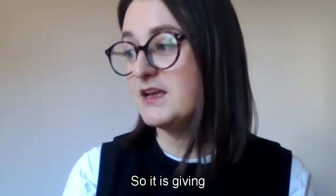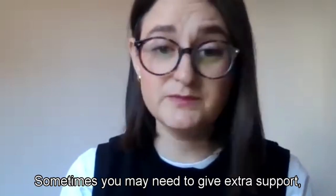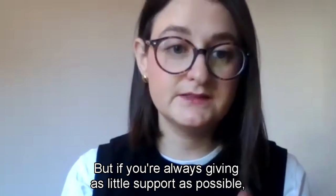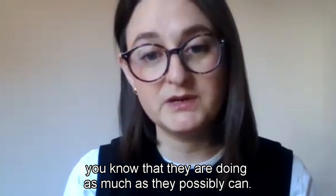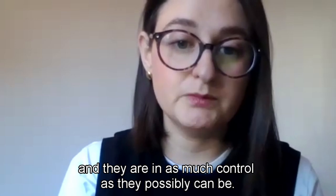So it is giving as little support as you can in order to still achieve the goal. Sometimes you may need to give extra support, and sometimes you'll find that you can reduce that down further. But if you're always giving as little support as possible, you know that they are doing as much as they possibly can. You know that they've got the opportunity to learn new skills and to develop, and they are in as much control as they possibly can be.